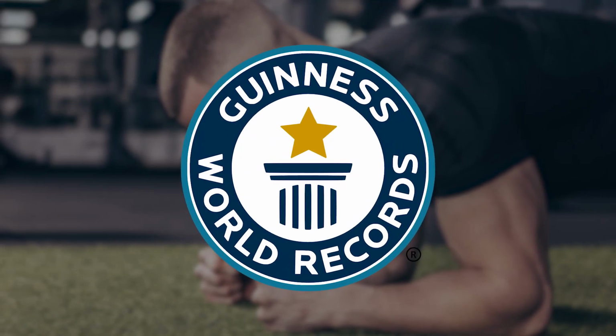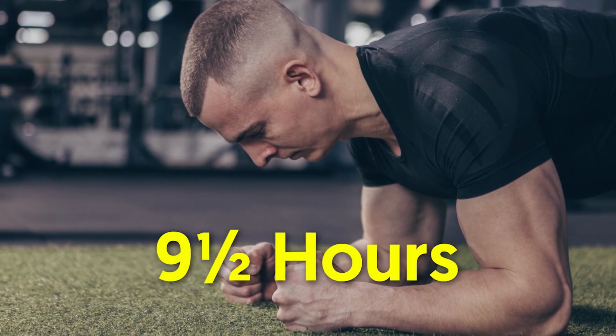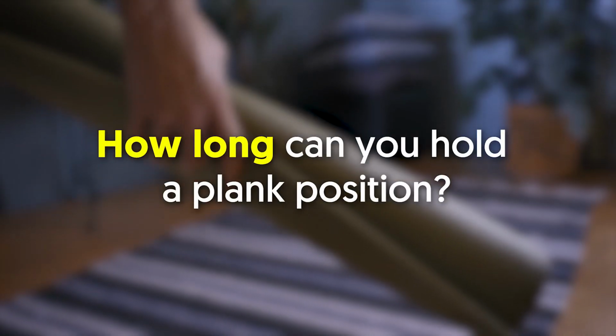According to Guinness World Records, the longest forearm plank was held for 9.5 hours. How long can you hold a plank position?